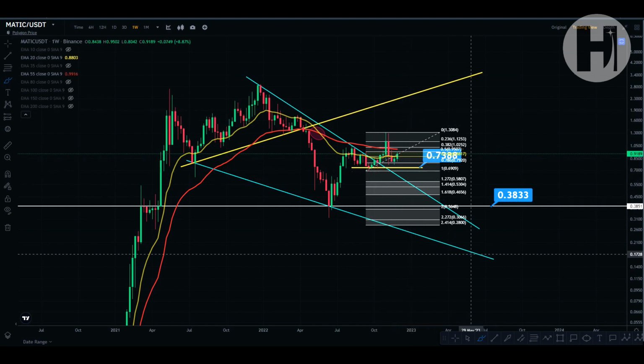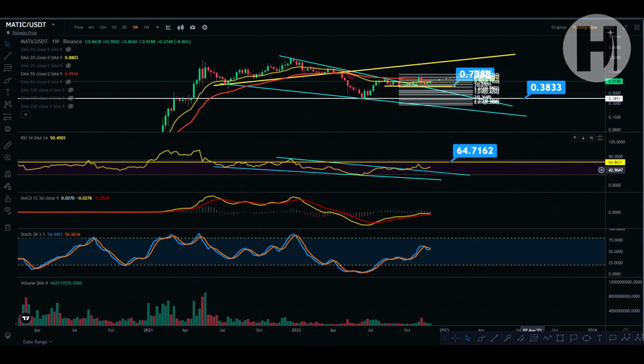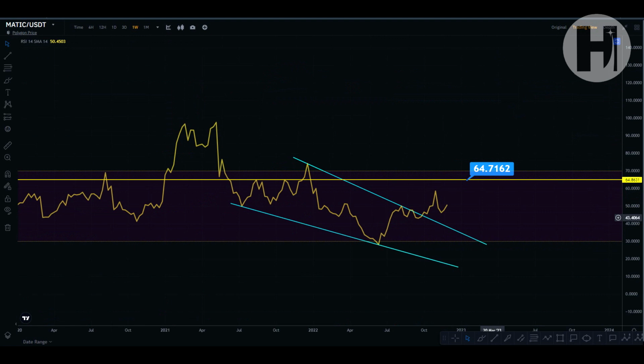I don't see Binance going under, because in my opinion, it's just too big to fail. But obviously, you need to protect your crypto, and just try to move it away from centralized exchanges.